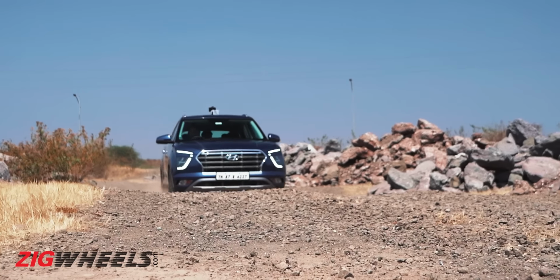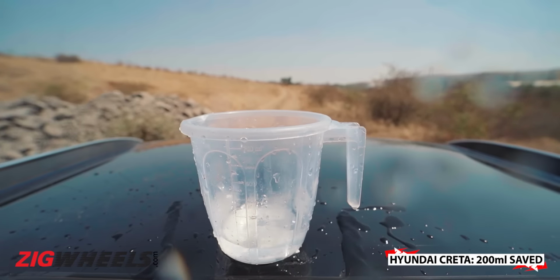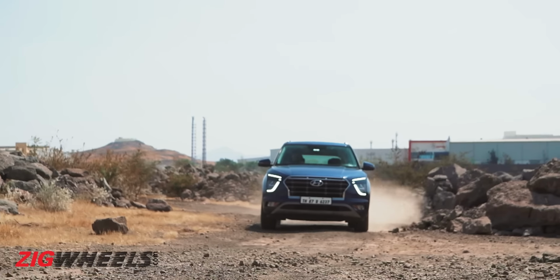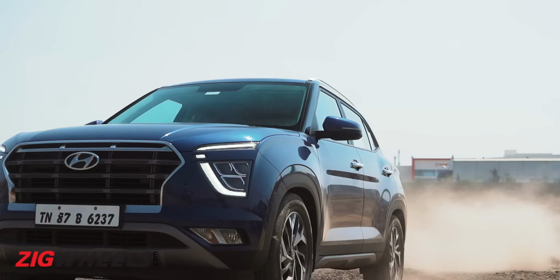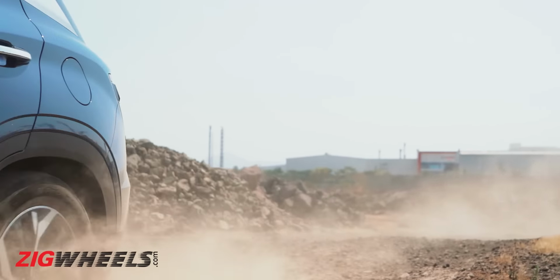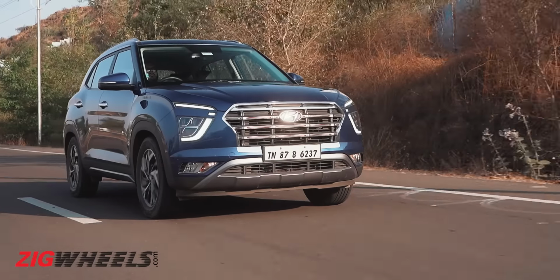The Creta fared the best here with 200 ml of water retained after the rough road ride, a difference from the last test where it came in last. In the real world, our impressions are that the Creta is a little softly sprung and bigger bumps can see the suspension bottom out with heavier loads. It's better over smoother roads at city speeds and is the more comfortable choice for casual drivers.